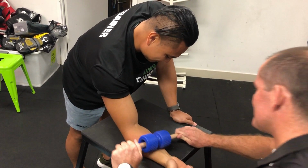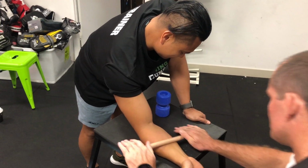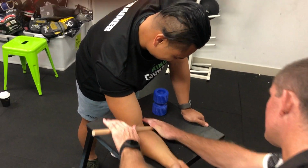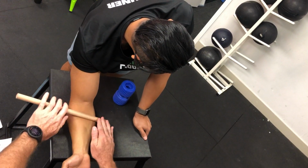In the interest of time, we'll shorten this a little bit. Now we can get a little bit more aggressive with just the dowel. The dowel allows me to get up a little bit closer into the belly of pronator, so you can see I'm working up in this orientation. With the dowel I can get a bit more localized.